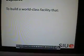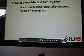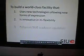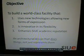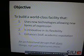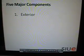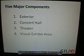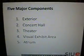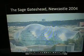The objective of this initiative is to build a world-class facility that uses new technologies, allowing new forms of expression, is innovative in its flexibility, enhances SIUe's academic reputation, and has an architectural design that does things, not just represents them. This facility will have 5 major components: the exterior, the concert hall, the theater, the visual exhibit area, and the atrium.